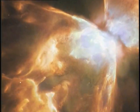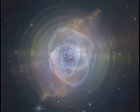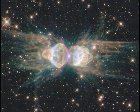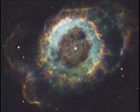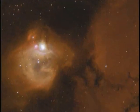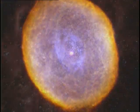Their shapes are deceiving. Donuts, rings, even an eye. What are these shapes? They are the beautifully diverse forms of planetary nebulae. About 1,000 planetary nebulae have been cataloged, each unique like snowflakes.